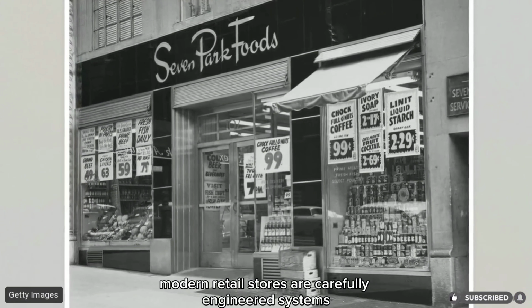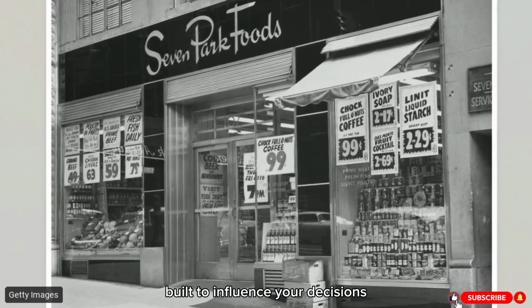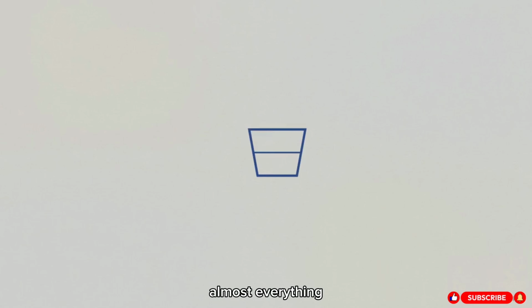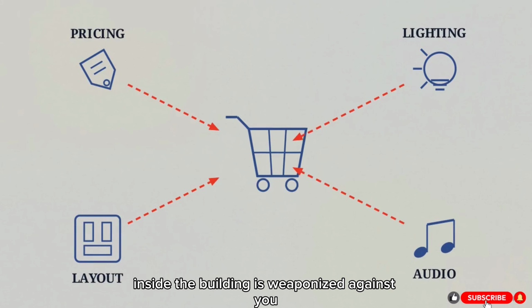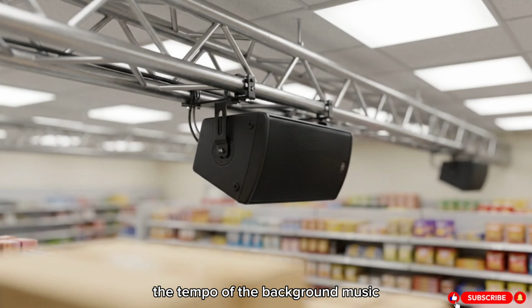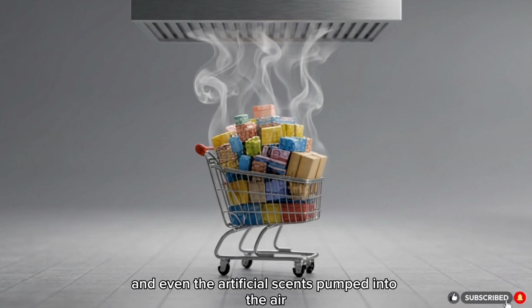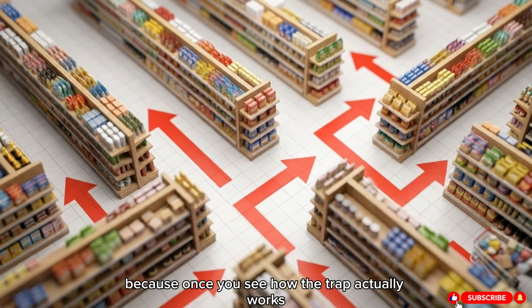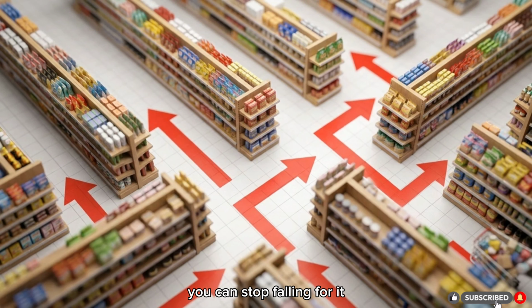Modern retail stores are carefully engineered systems built to influence your decisions the second you cross the threshold. Almost everything inside the building is weaponized against you. The physical layout, the strategic lighting, the tempo of the background music, and even the artificial scents pumped into the air. If you want to protect your budget, you have to understand this invisible architecture. Because once you see how the trap actually works, you can stop falling for it.